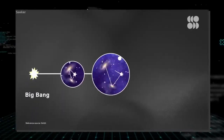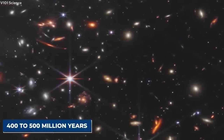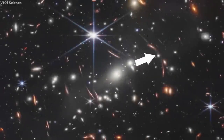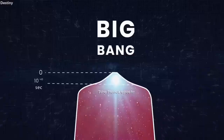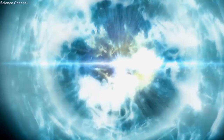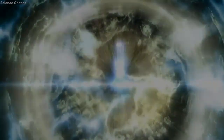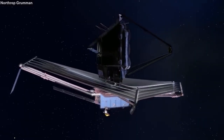Now, the Big Bang theory implies the most distant galaxies in the JWST images are appearing as they were some 400 to 500 million years after the origin of the universe. However, some of these galaxies have exhibited stellar populations over 1 billion years old. Because nothing could have come from before the Big Bang, these galaxies prove that the Big Bang did not happen. Of course, we can't have a galaxy older than the Big Bang, so for the Big Bang theory to be true, the JWST should be seeing fewer and fewer galaxies the more it looks back.